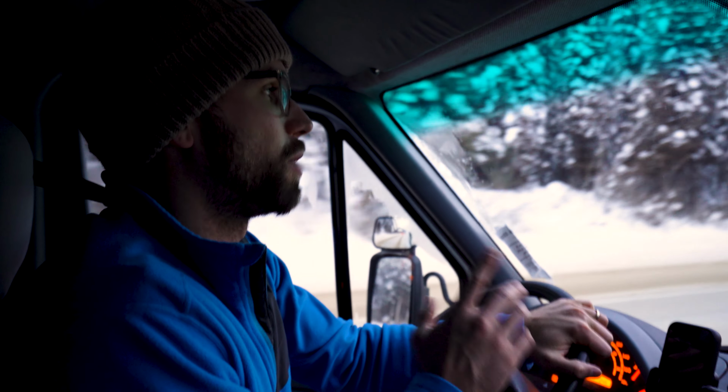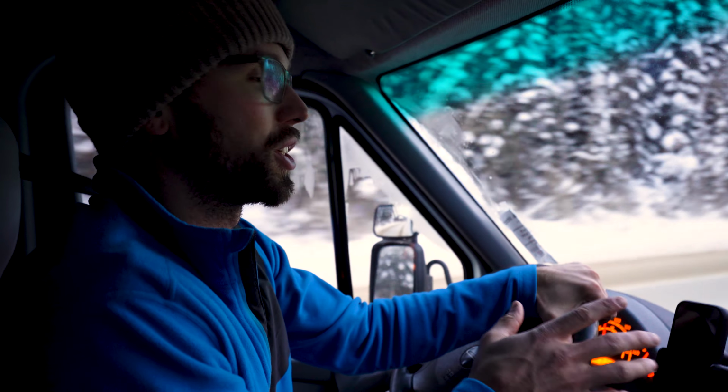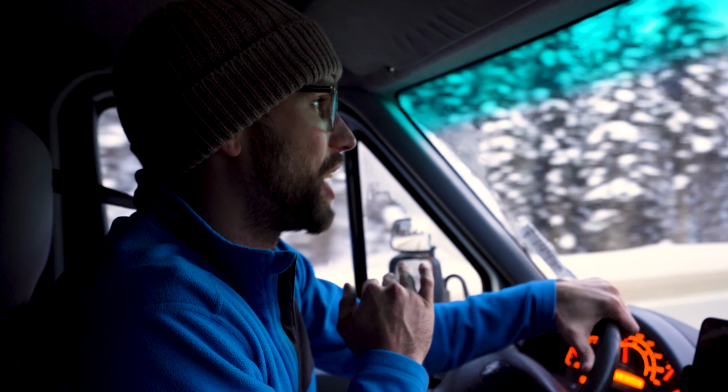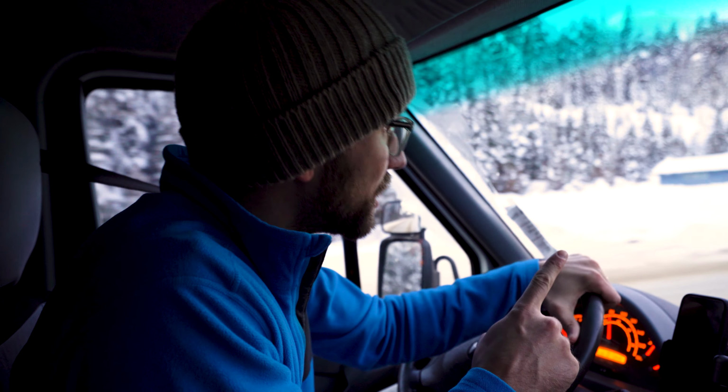The drive from Revelstoke to Golden goes through Glacier National Park and includes Rogers Pass, which is a stunning drive, and we're getting quite a sunset right now.